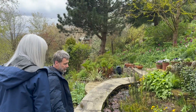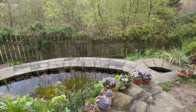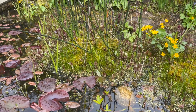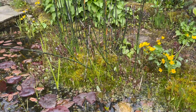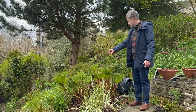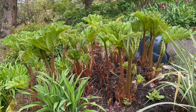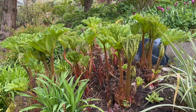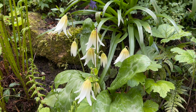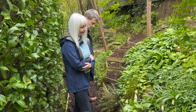So the plan here was to have a wildlife pond and a pond with some fish in it. Unfortunately, both the frogs and toads and newts had different ideas. The pond liner runs through into this area here, where we use the dampness to grow plants like Gunnera manicata here. The erythroniums are doing their thing here at the moment. This is Erythronium White Beauty. It's taken a while to get the clumps to that size.